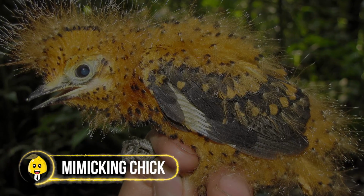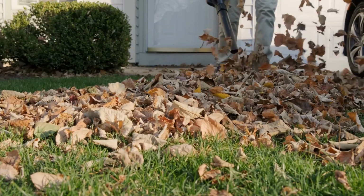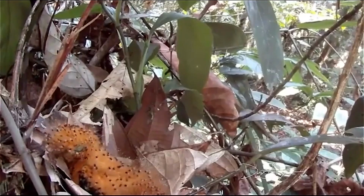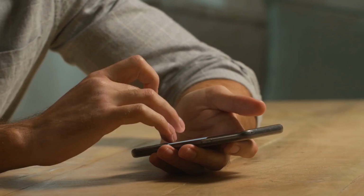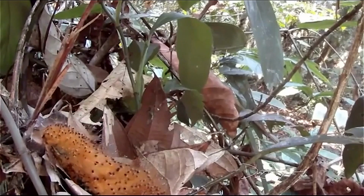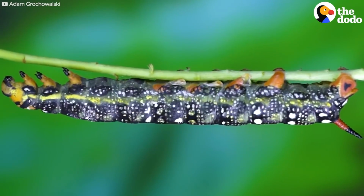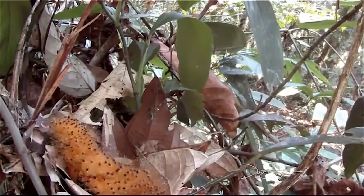Mimicking chick. Finding it sitting on a tree while he was cleaning his backyard, the guy thought he had come across a rare species of caterpillar until he uploaded the video on the internet, and people mentioned that it was not a caterpillar, but actually a chick who mimics caterpillars, another wonder of nature.